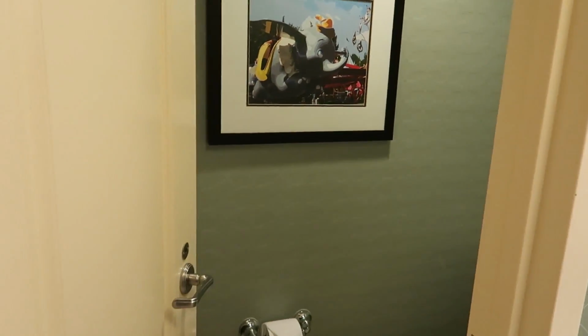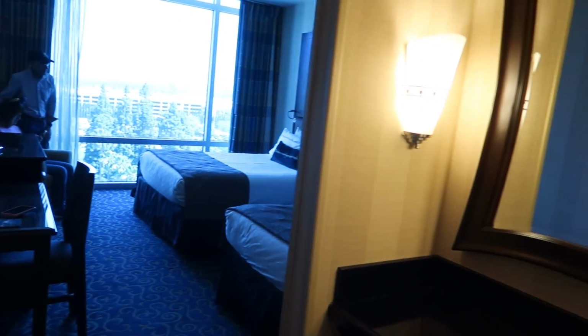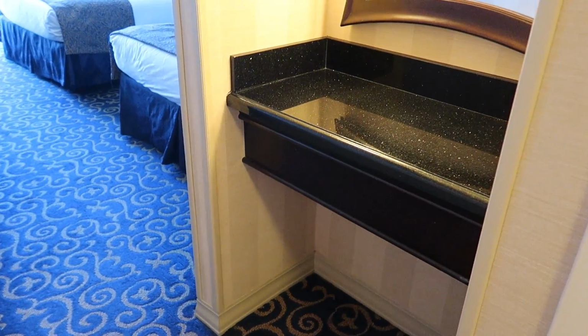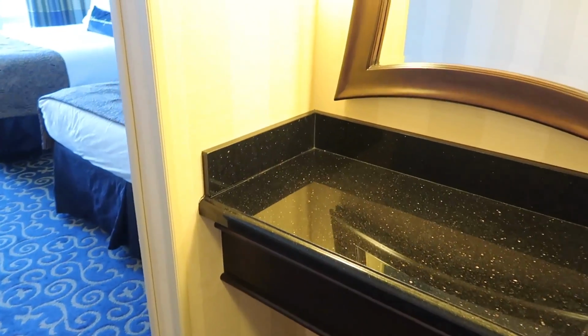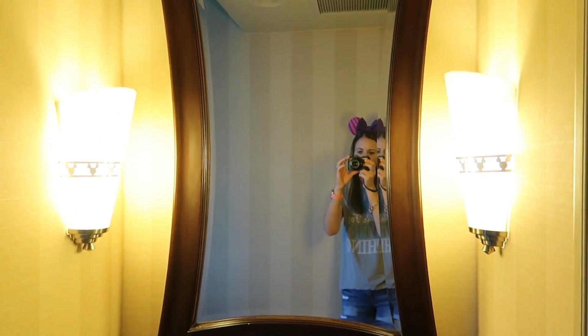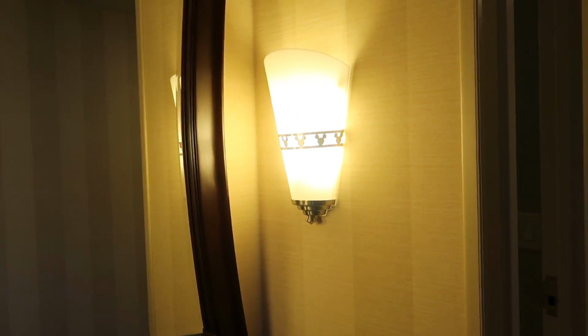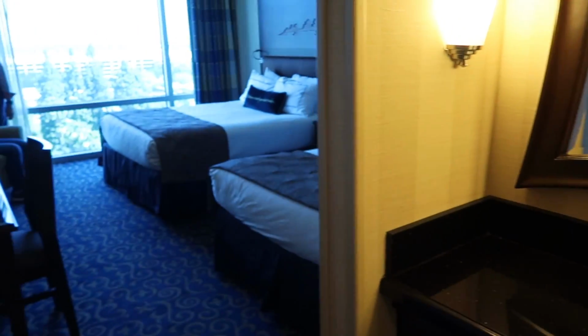Okay, and now we'll turn around here, head back out. I like that wallpaper. And there's a little area here. I don't know what you would use it for. Probably a phone back in the day. They probably put a phone there. But just, you know, put your purse, different things there. There's a nice mirror and some lights. Again, with little Mickeys on those lights. It's very cool.